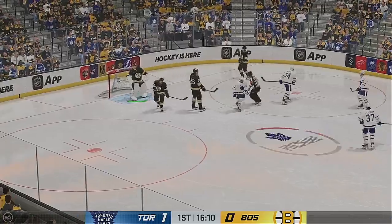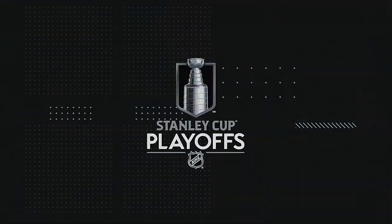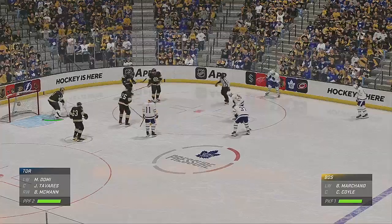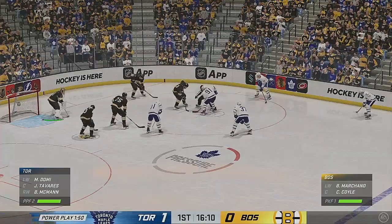Reaction time is so critical for goaltenders because the way the players shoot in this game today, man, it is so tough to stop. So this one, instincts. Glove goes up, makes the save.